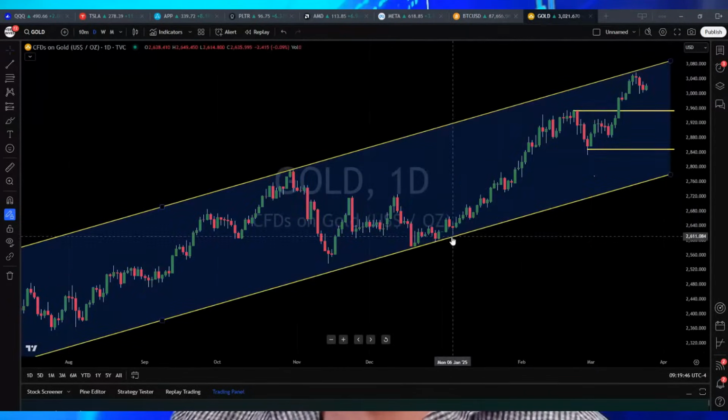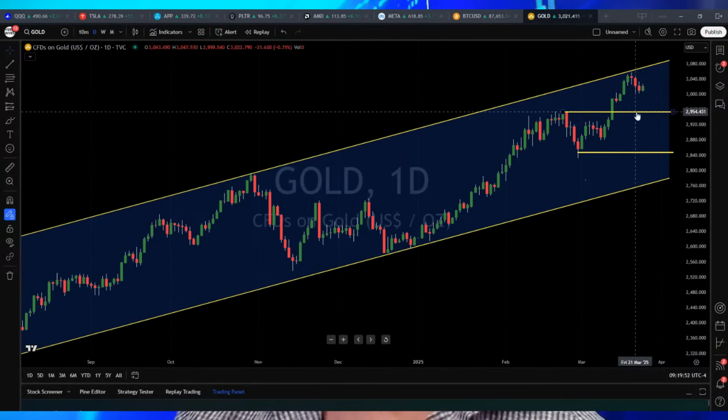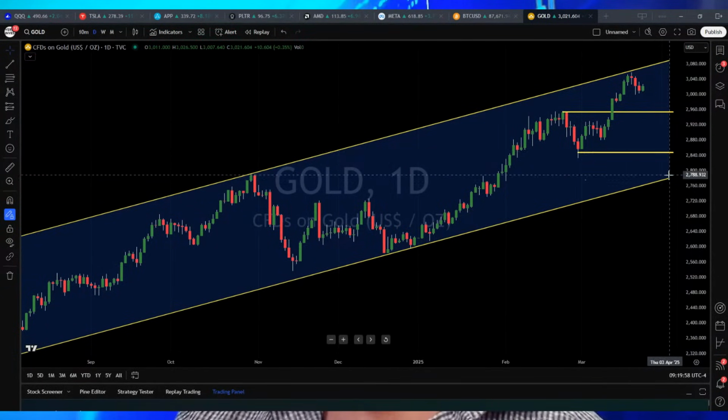Gold today, small bounce on the daily chart. Again, we've had 3 pullback days in a row, small bounce. I'm still looking for a little bit more downside here. If that gets broken, your next level, 828.50, and eventually 2780, 2790, somewhere in that vicinity.